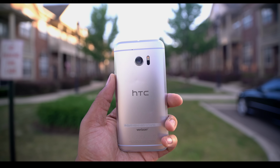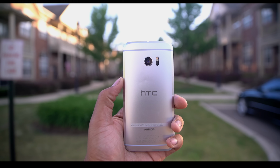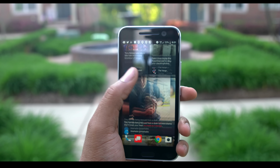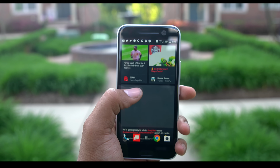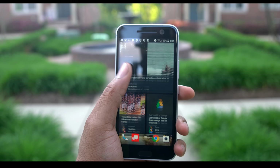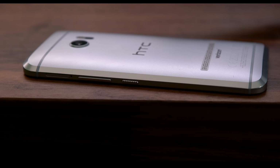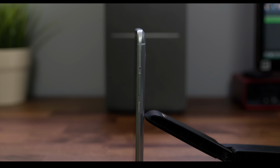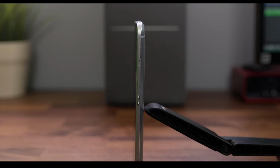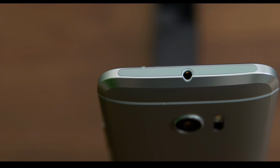Let's begin with this. The HTC 10 in the hand is the best feeling Android phone I have ever felt, period. Yes, better than the S7 and better than the insert your favorite phone here. HTC made this phone truly feel premium. The chamfered edges feel great, and so do the tactile buttons. Now the chamfered edges do reflect light like crazy, but I'm still really digging it. Another thing I like is the soft insert near the mic hole. I mean, everything about this phone screams premium.